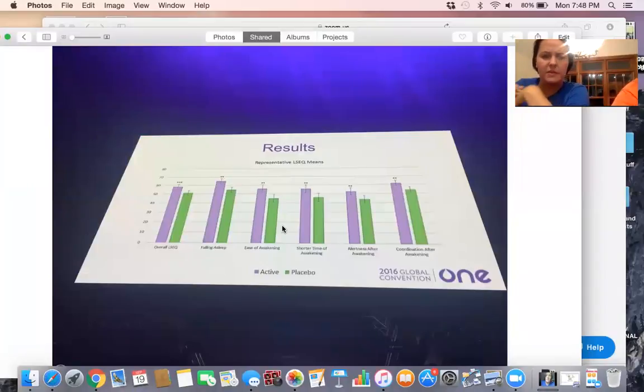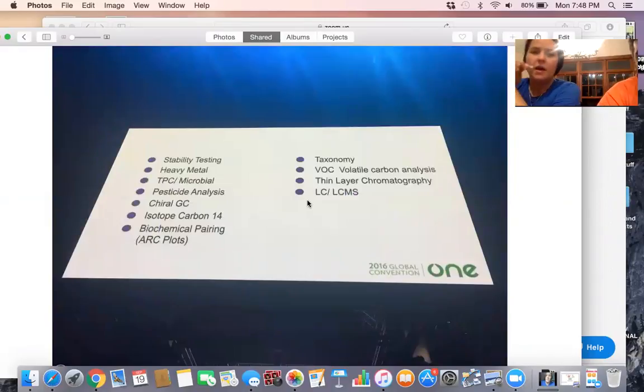I don't know why the slides got mixed up. That's actually the Serenity Complex study data. As you can see, the purple represents folks who actually got the complex, and the green was folks who got, I think, just a softgel filled with vegetable oil or something like that. But as you can see, every one of them was higher. These are the 11 ways that doTERRA tests their oils, guys. 11 ways. The next company that comes close to that tests their oils 6 ways.